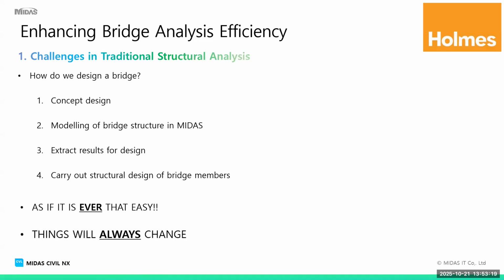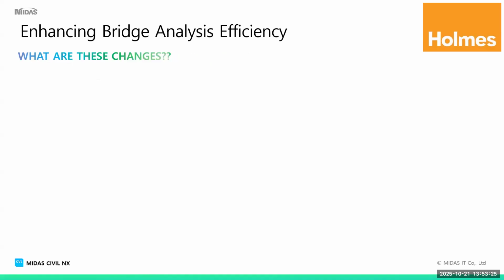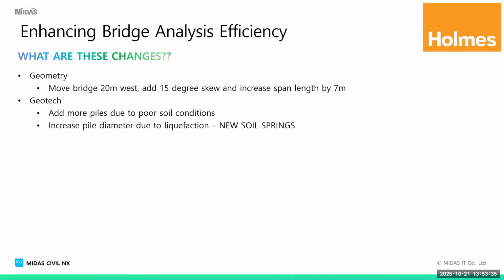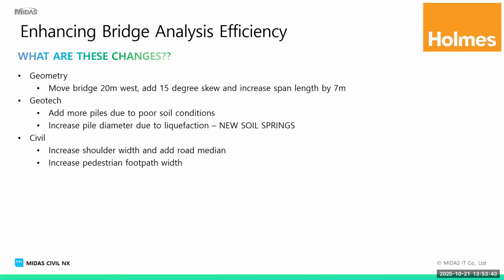Things always change. We start a concept design. We know a few things, and as the design progresses, things are always going to change. It's unavoidable. What are these changes typically? Okay, well, we've designed the bridge. Let's move it 20 meters to the west. Let's add a skew. Let's make the span longer. Let's add some more piles, because we did some more geotech investigations, and now we found liquefaction. Make the piles bigger. Oh, we need to increase the shoulder width on the road.